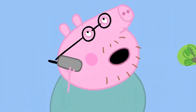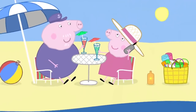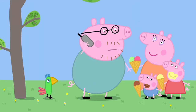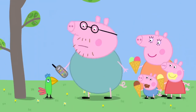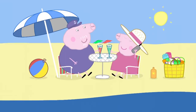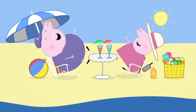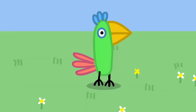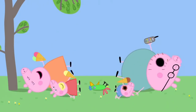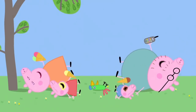Hello? Oh, Granny Pig. Hello, Daddy Pig. Please, may I talk to Polly? Yes, of course. Hello, Polly. Are you having a nice holiday? Hello, Polly. Are you having a nice holiday? Oh, no.